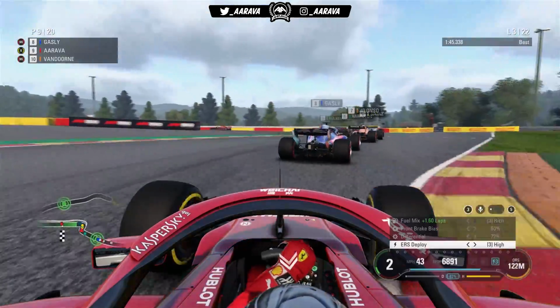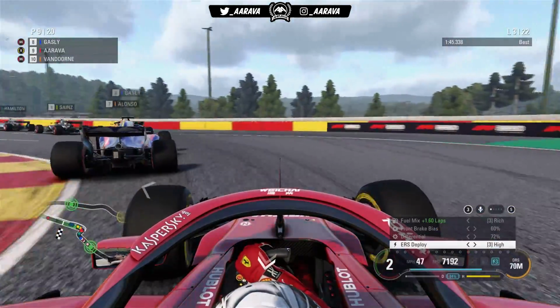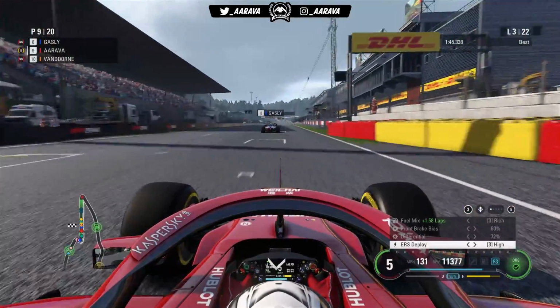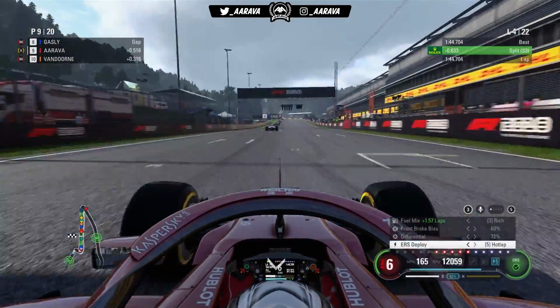Narrowly miss Pierre Gasly as well as he really gets slowed up by this entire train. Looks like there's a big train actually behind the Mercedes car of Hamilton, who's now already been overtaken by both Red Bull cars.